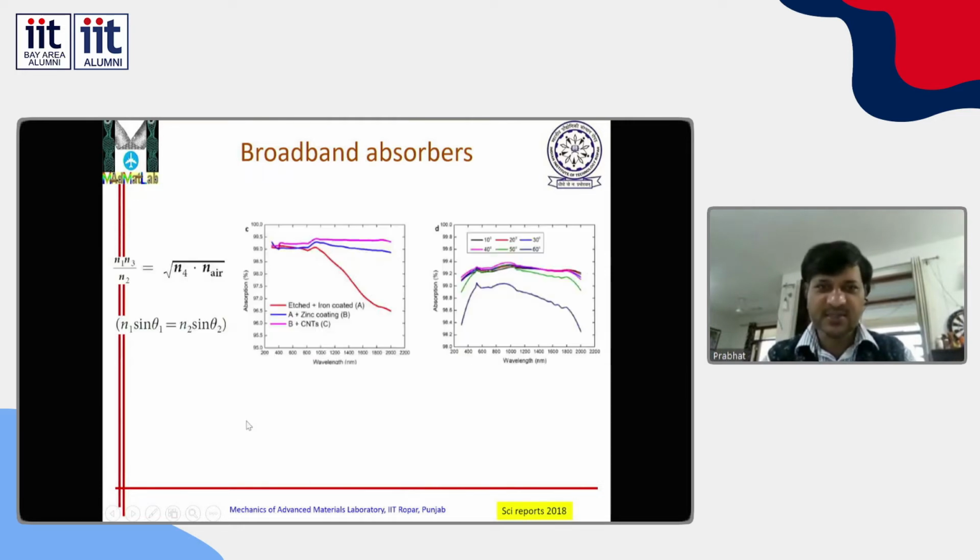And what it does, if you look here, is that it absorbs more than 99% of light in the whole range: UV, visible, and up to NIR, which is up to 2000 nanometers. And this is published in those papers. The reason we are able to do that is basically the bend angle, total internal reflection, and multiple scattering, and together they contribute to the absorption of the whole incident beam.